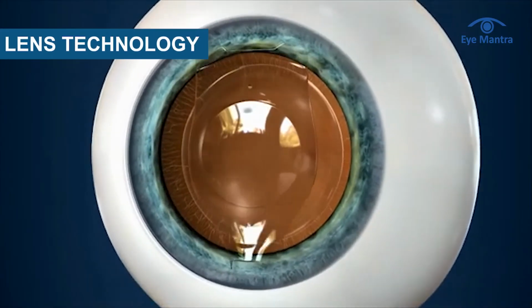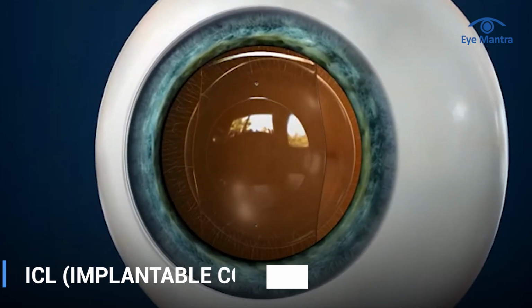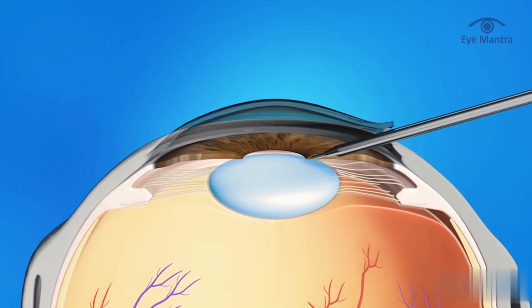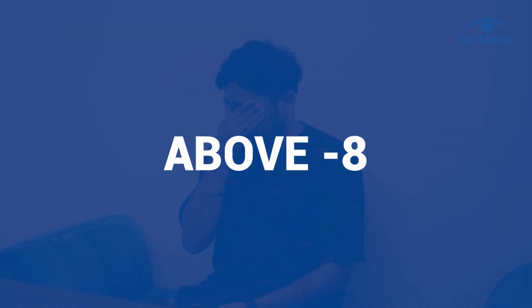The second is lens technology. This has two types, ICL and RLE. ICL is a very thin lens that has your glasses power, which is implanted inside the eye. For those people who are not suitable for ICL or Lasik, we have RLE or CLE technology available. In RLE, the natural lens of the eye is removed and replaced with a lens that combines the power of both natural lens and glasses so that your glasses are gone permanently. Usually, these lens technologies are used for people who are not suitable for laser technology. ICL or RLE is mostly done when your power is quite high, above 8, or your corneal thickness is low.